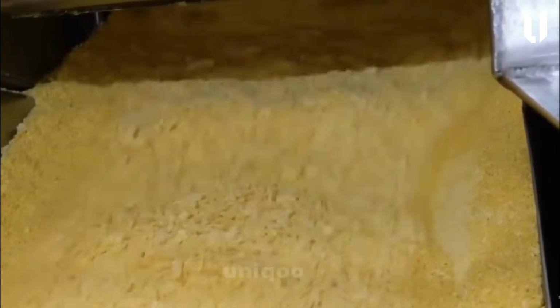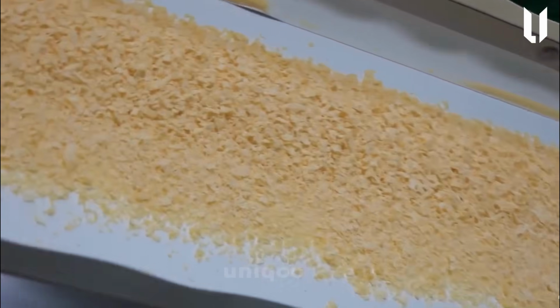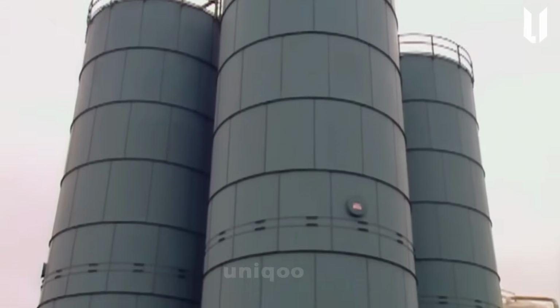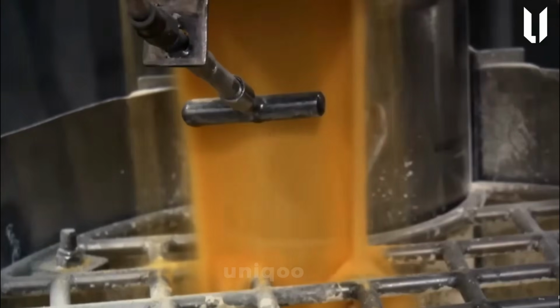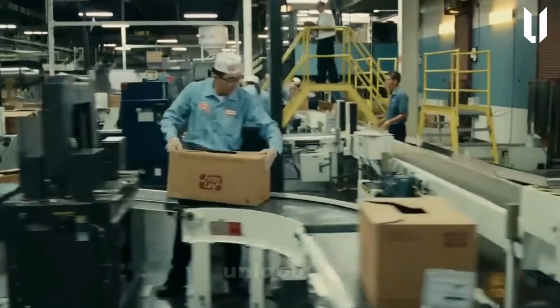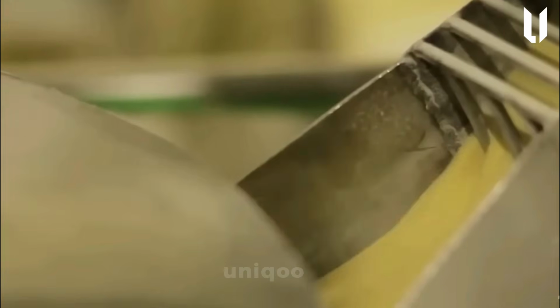In the massive Frito-Lay factory in Indiana, production is so large that the company stores its cornmeal in huge silos. Each silo holds up to 100 tons, enough to make about 2.5 million bags of Cheetos. A team of 250 workers keeps operations running smoothly every day to supply consumers across the United States and beyond. The cornmeal is moved to the production floor through a vacuum system similar to a giant industrial vacuum cleaner.